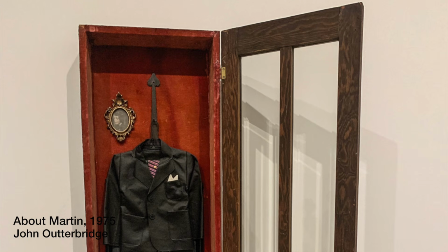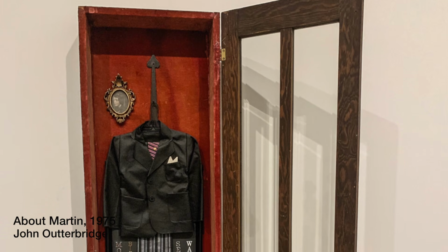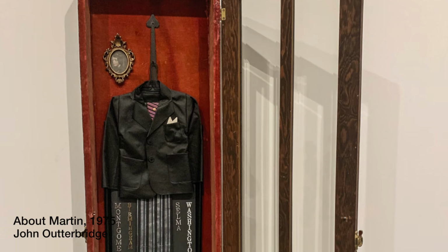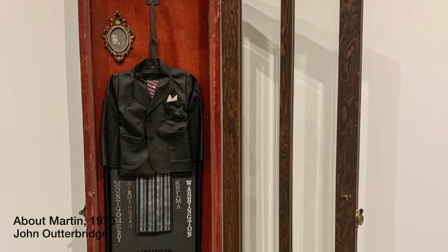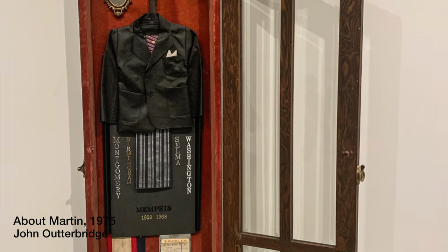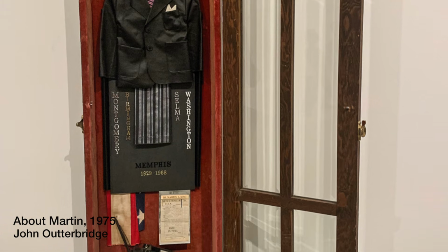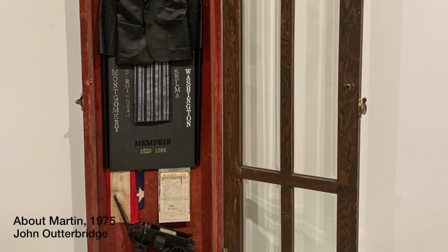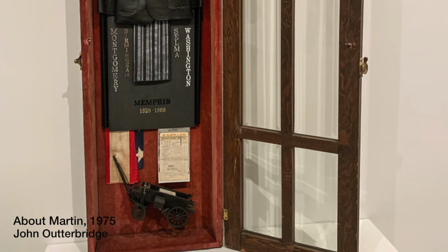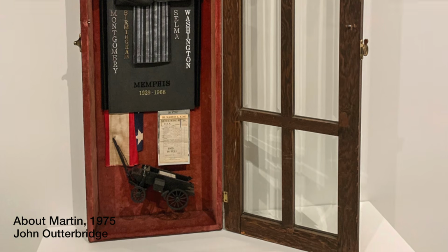The room also features About Martin, 1975, by John Outterbridge, who personally became a favorite of mine after seeing his work at an exhibition at the California African American Museum a while back. I again fell in love with this work as Outterbridge presents a tribute to Reverend Dr. Martin Luther King Jr. in the form of a miniature closet resembling a military shadow box. A suit hangs in the space just under the picture of his widow Coretta Scott King, reminiscent of the wardrobe he wore in public. The suit sits on top of a black box with the names of the cities Montgomery, Birmingham, Selma, and Washington, where some of his most famous speeches were held.